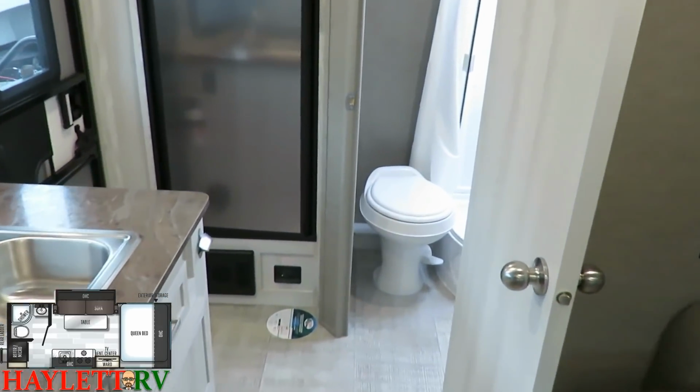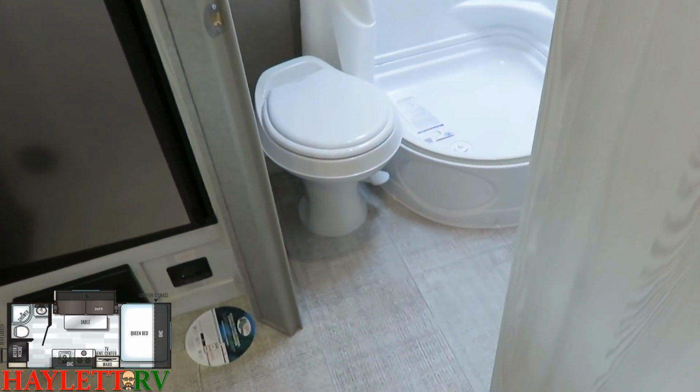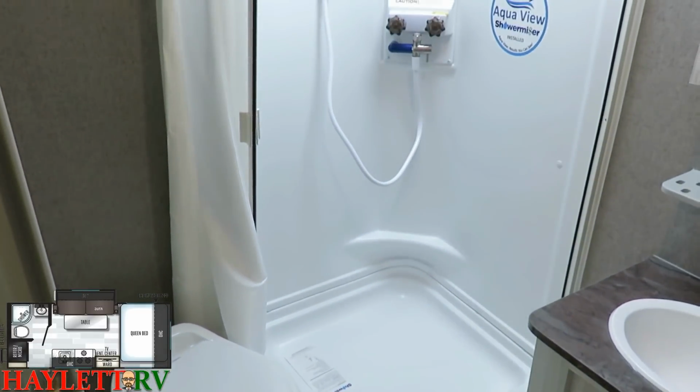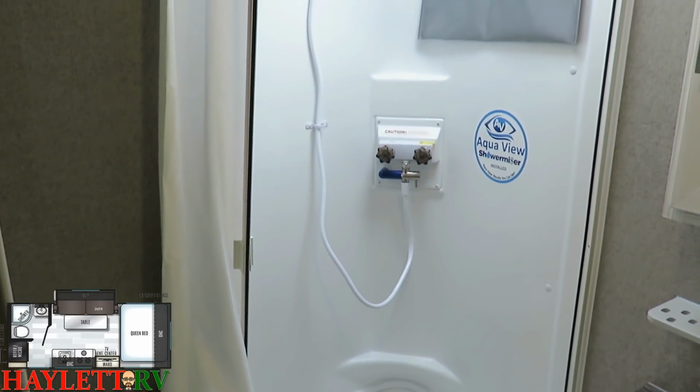Moving back into the bathroom here, we have a foot flush stool with plenty of legroom, which is nice too, because when you get out of the shower, it gives you a spot to actually stand and get dressed. Now when we look up here, Geo Pro is the first of the Rockwoods, and now all Rockwoods have the Shower Miser AquaView water saver system.